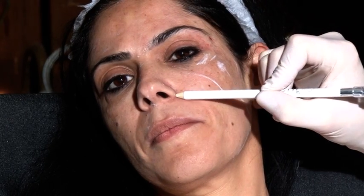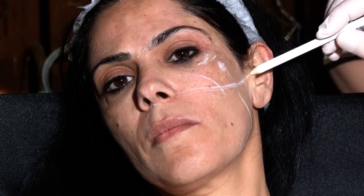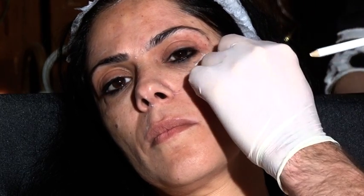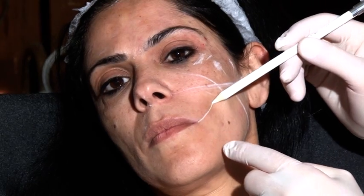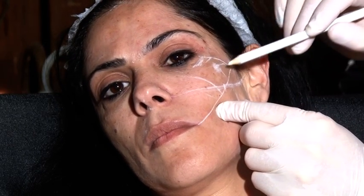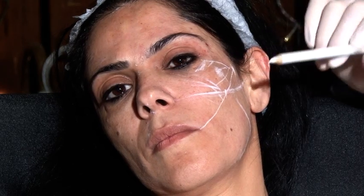So the way that I do it, and it doesn't really matter how you do it. This is just the way that I do it, and I do it always the same, so it's very easy. I don't have to think. I start at the zygomatic arch. I draw my vector line to the oral commissure, and I find my first and my second entry point. With these two entry points, I can give very good cheek augmentation in the depth, but also superficial.